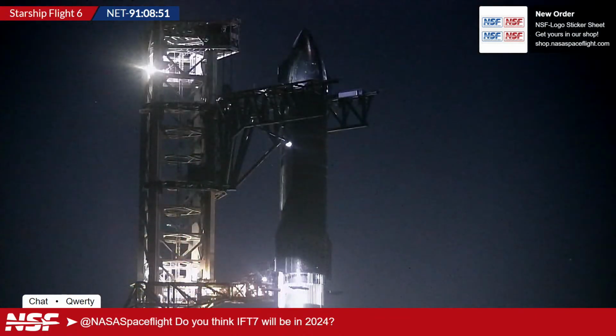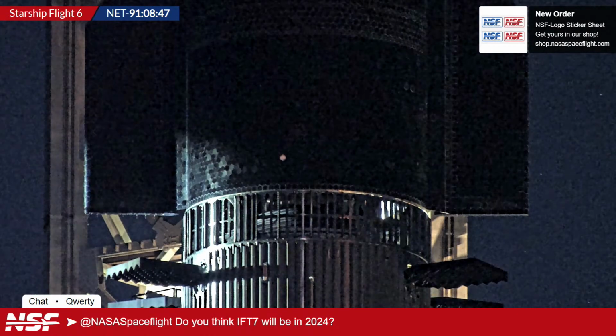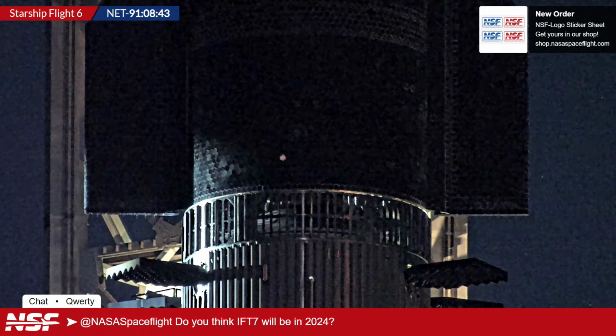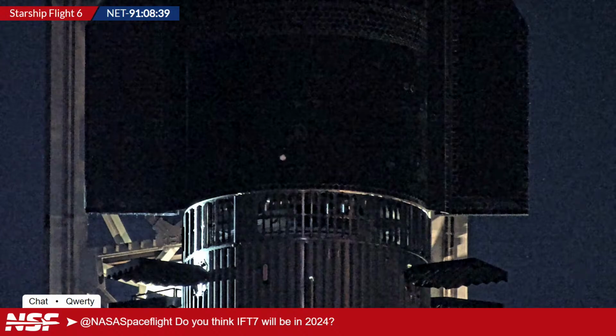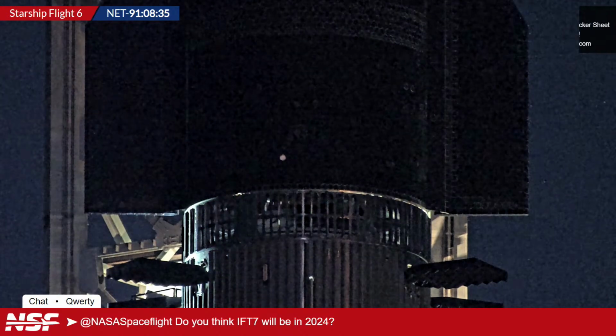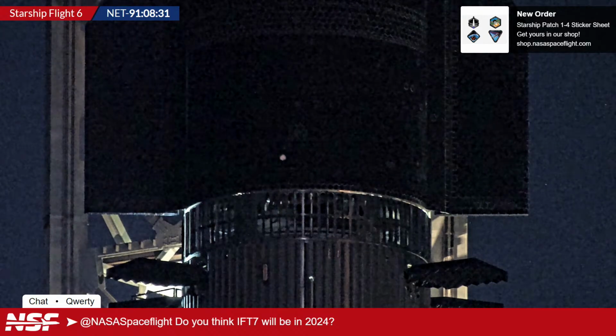That's true. Wait, go back to the other shot, please. I'm sorry. Look at the light. It looks like they're panning one of the spotlights, maybe? That's beautiful. You can see the reflections at the bottom of some Raptors, even. Oh, it's the drone light. Absolutely gorgeous.